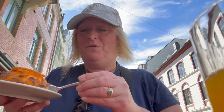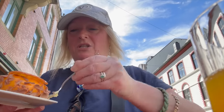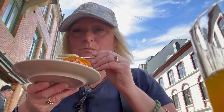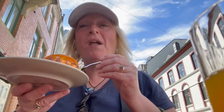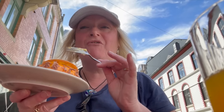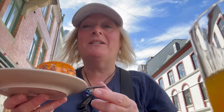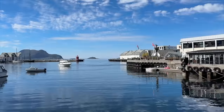Let's just try it. Oh my goodness. Oh, look at that. Oh, let's try it. Oh, it's very squidgy. Let's see what it tastes like. Oh, that is delicious. So creamy, really orangey. Actually, I'm glad you went for that. Gold star for me. Yeah, I'm glad you went for that. Very nice. Yay.